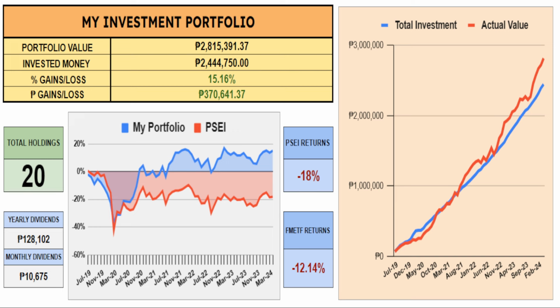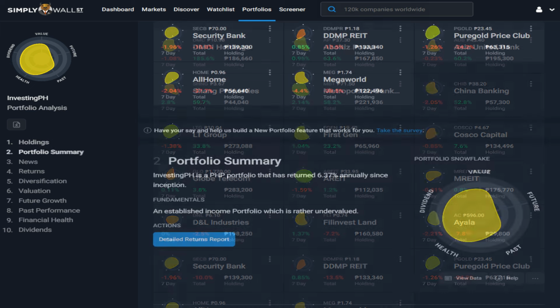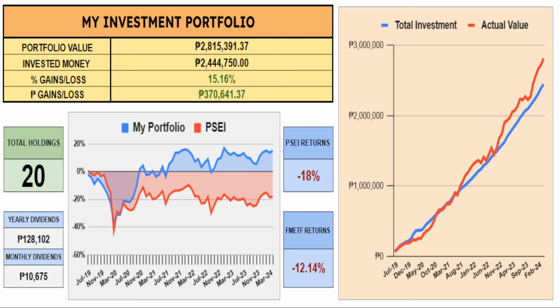This is also why I use my own portfolio tracker and a paid portfolio tracker like Simply Wall Street to better track my returns. As you can see here, it says my portfolio has returned 6.37% annually since inception. So how is this even possible if I only have a total return of 15.16%? Well, the way trackers work is they account for how long your money has been invested.